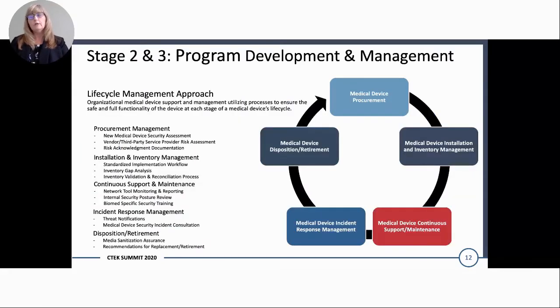Once you have all that, you can start taking a look at how do you develop your program. And really, the program development piece is really just another word for life cycle management. You just need to know, what are you doing, how are you doing it, and how are you protecting it? That's really 3 pieces. How are you buying it? Once you buy it, how did you set it up? What are you doing for installation and inventory? And more importantly, what is your incident response plan? And what are you doing when you get rid of it?